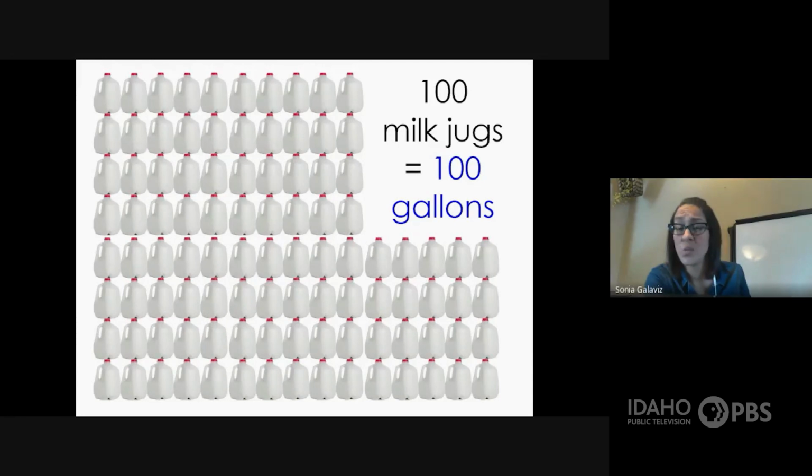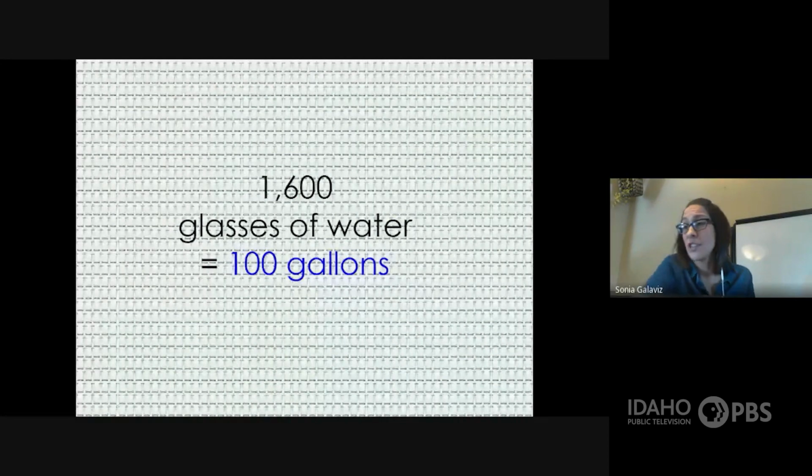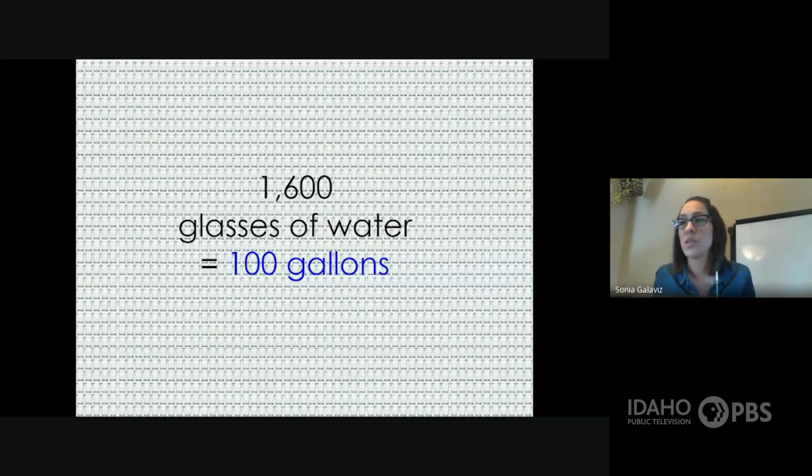That's our portion, because we have to take a bit of the businesses and the buildings downtown in the city we live. We have to take ownership of some of that too. That's why it's 100 milk jugs. And that is 1,600 glasses, just regular glasses of water, kind of like the experiment you just did, trying to clean 1 glass of water to be able to drink. And on average, this is how much we use.